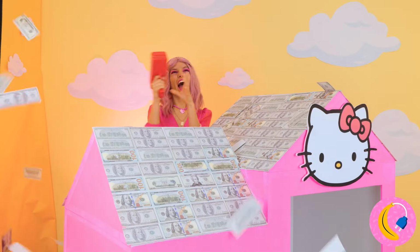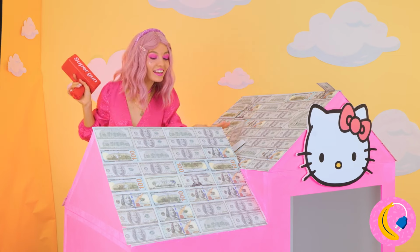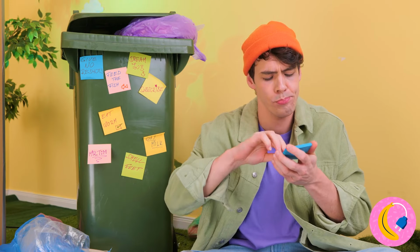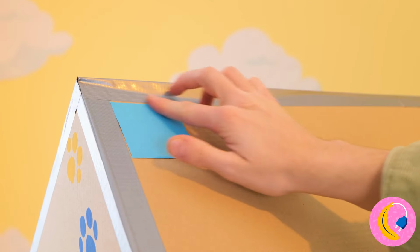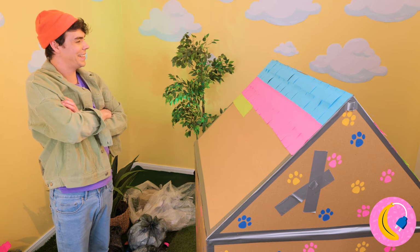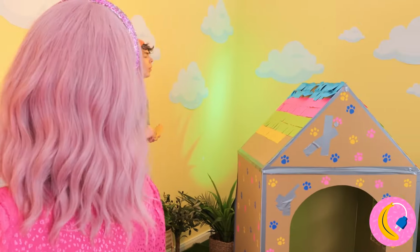Who knew roofing was this expensive? Yay! Add a new roof to the to-do list. These little squares are just what we need. Arrange them like little shingles. Look, it's almost like a rainbow, kind of.